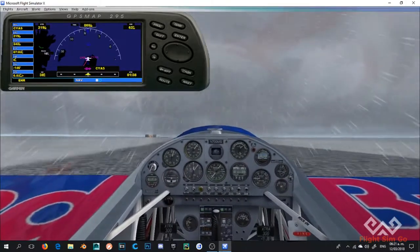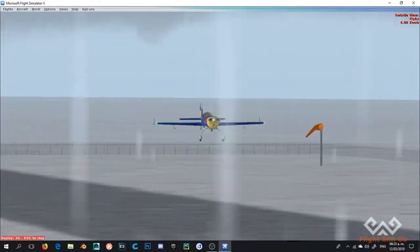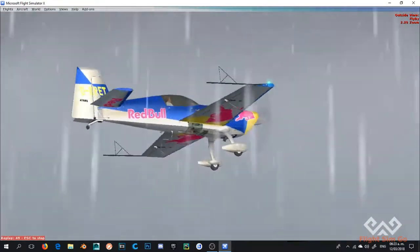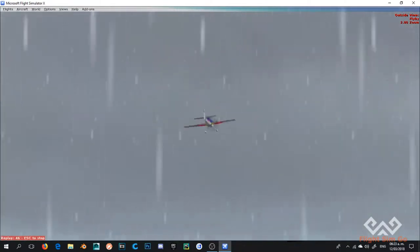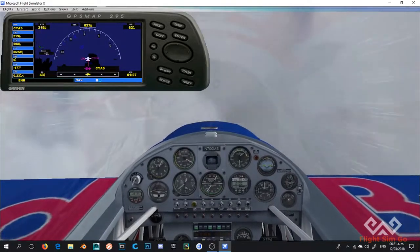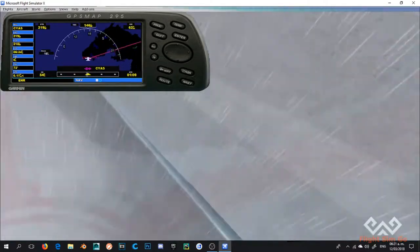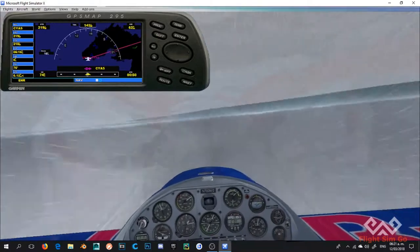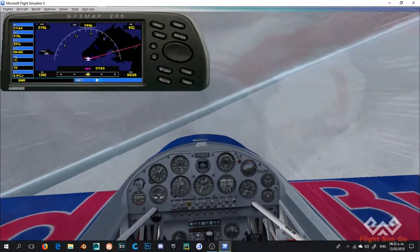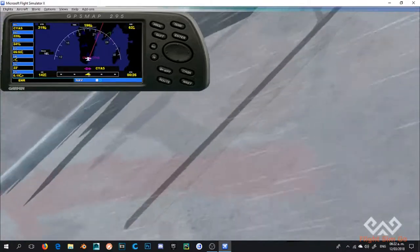Full power. And we're off. Super fun. Woo! It's also easy to stall. Just like we're doing now. Yep. G-force.